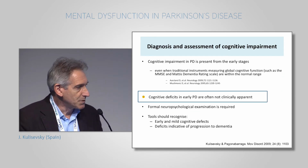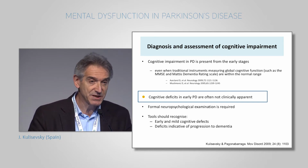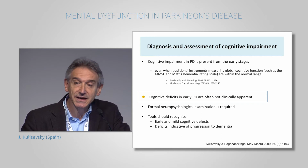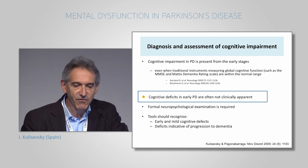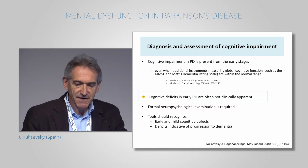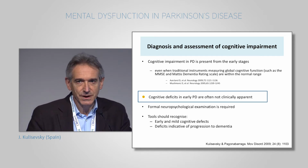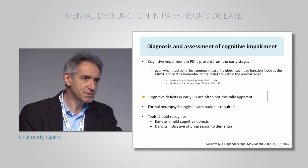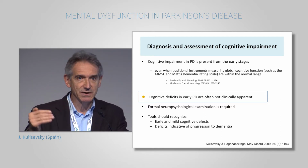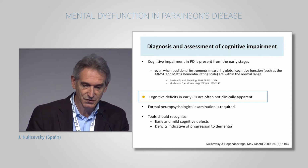But what we know now is that cognitive impairment in PD is present from the very early stages, even in patients that still have no motor symptoms. And many times these cognitive deficits are not clinically apparent, and then you need a formal neuropsychological examination to put in evidence that the patient has some impairment. When we talk about some tools and tests to recognize this cognitive impairment, it's important to know that many times what you are seeing depends on the instrument that you are using to see the problem.